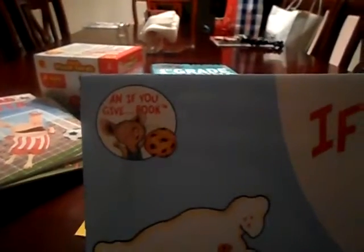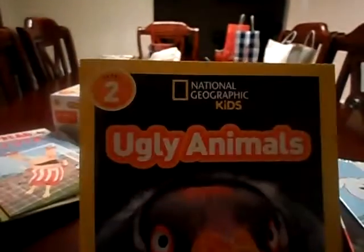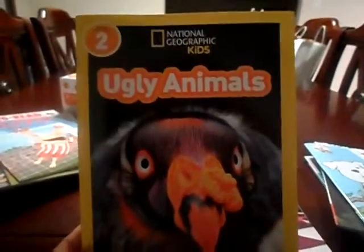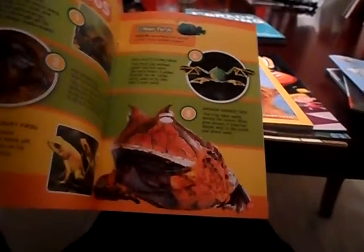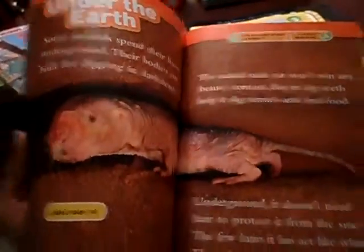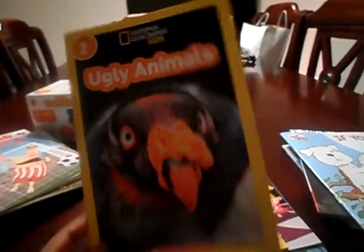And there's tons of these if you give books. I also picked up National Geographic's Ugly Animals. I thought this would be really cool because these animals are really ugly, guys. Look at this. Oh my God, what is it? Oh my goodness, that's considered an ugly frog. That's a bird. Look at that. Woo! So yes, I picked this up because I know he would be into that.